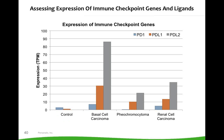Moreover, we can also see that the expression of these genes varies from one cancer type to another. For example, the basal cell carcinoma has substantially higher expression of PD-1, PD-L1, and PD-L2 than either of the other 2 tumors. This suggests that the patient with basal cell carcinoma may respond more strongly to anti-PD-1 immunotherapy. And for every RNA sequencing run we perform, we return data of this format to facilitate exactly this type of research and analysis.